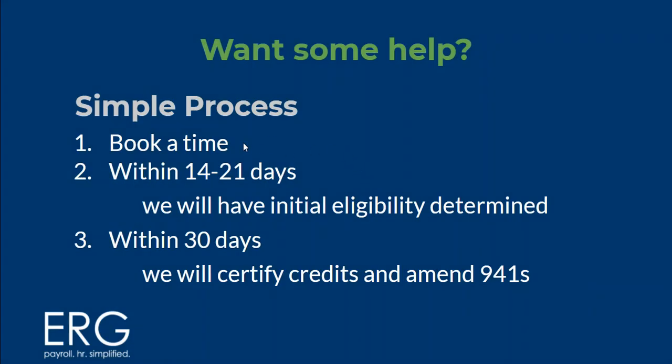If you're looking for some help, you can book a time. Like I said, there will be a link down below. Within 14 to 21 days, we'll have all of your initial eligibility determined, and the calculations will have been done in that time frame to determine how much you're eligible for. Within 30 days, we're going to have the credits fully certified and the amended 941 submitted for your return of the credit. So within 30 days, we can turn this whole thing around, assuming that you get us the data in a timely fashion from the time we book this time to getting started.